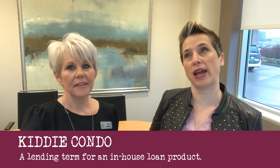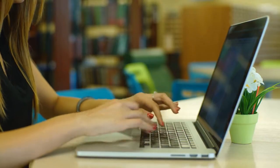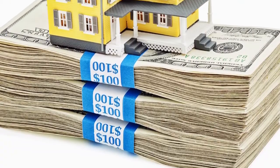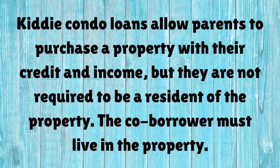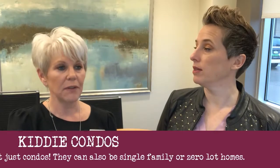So Tammy, in real estate, a lot of times we use the term kiddie condo to refer to a house for a young adult still in college, but it doesn't necessarily have to be just a condo, does it? It does not. It's any property that a parent wants to help a child, a young adult, get into when they're in a college area where rent is extremely high, and typically your payment is less than or potentially equal to what the rent would be per month. But it does not have to be strictly a condominium.